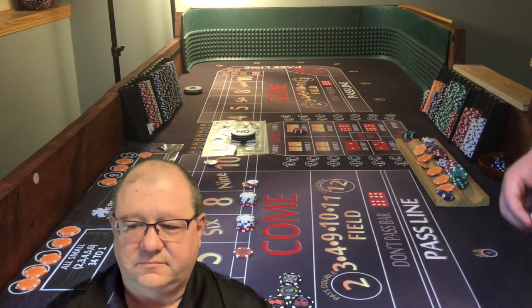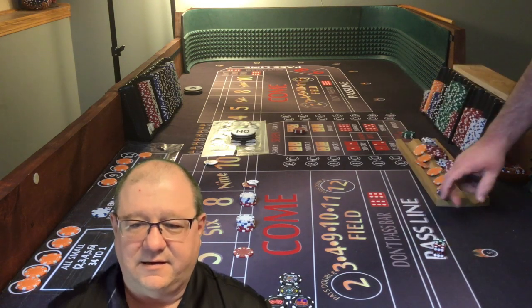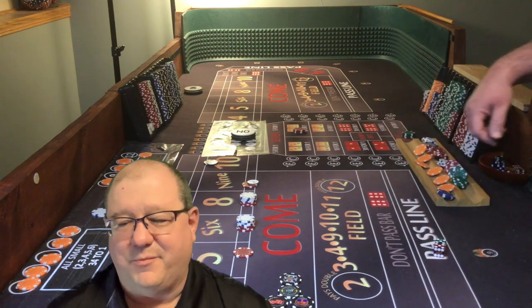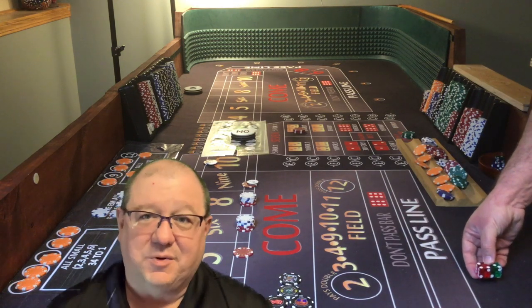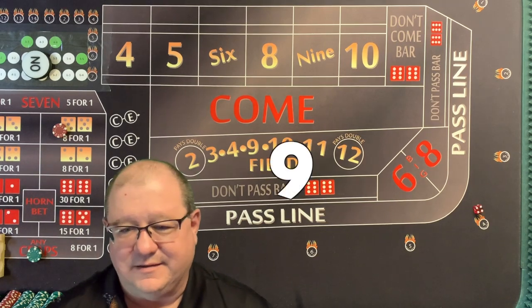Dice are out. Oop, wait a minute. Wait just a minute. Setting them down. I forgot the puck again. You know, when I don't have a pass line bet, I often forget where that puck is. And at this point, it really doesn't matter, unless you're playing along at home. And if you are, I apologize. I don't know what the point is.